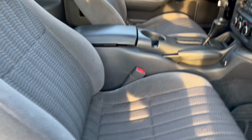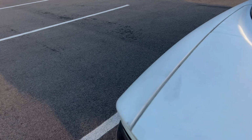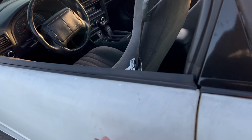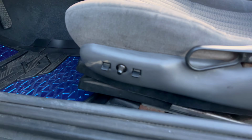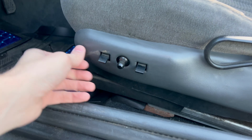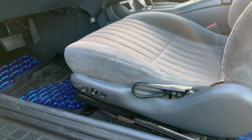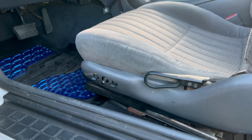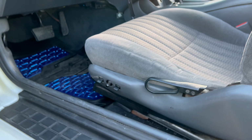So another quirky thing about this car, let me move this back here. Unlike my 94 Camaro, I didn't even know they had this when I went to go look at the car, but this side is actually powered seats. So you go back and forward. I didn't even know that they made power seats for these 90s Camaros, but I was really happy when I was test driving the car and found out that it does have these.